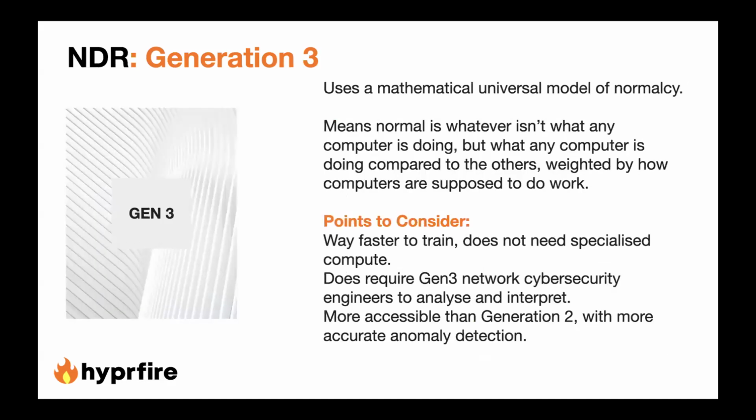All right, cool. So that brings us to Generation 3, which, based on the problem that Gen 2 NDR could be tricked and also was ludicrously expensive, Generation 3 basically goes, well, how can we get the same kind of visibility, but without all of the downsides of using AI in this environment? How do we just know what normal is? And the answer is that we use this really, really cool cutting-edge set of mathematical techniques that provide a universal model of how networks work.